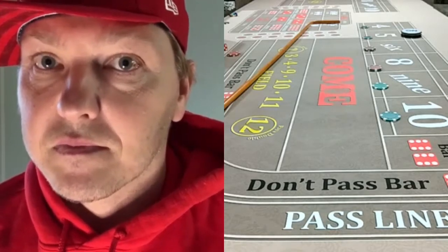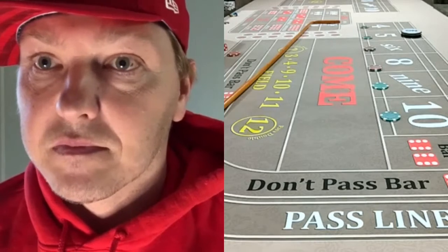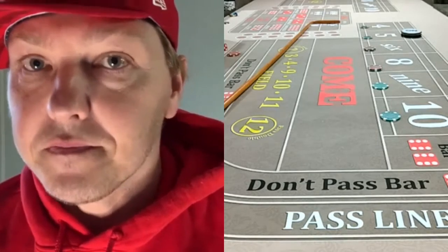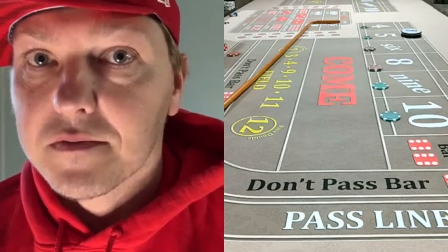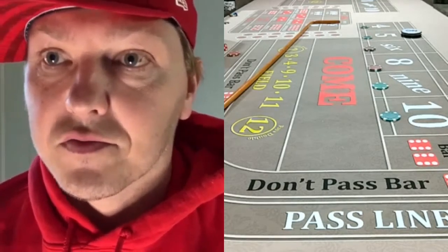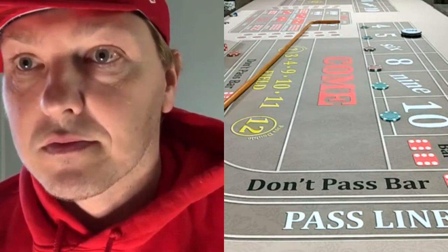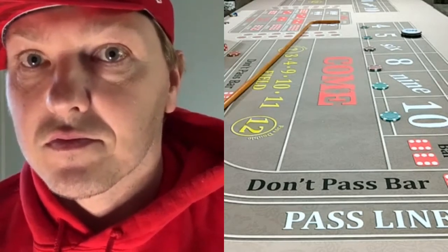In the long run, you're gonna hemorrhage money. They're not gonna hit enough to cover your bets. It's just not going to. Right. You don't throw a lot of hard ways. I don't throw a lot of hard ways, and I'm definitely not gonna hop those hard ways on random shooters.